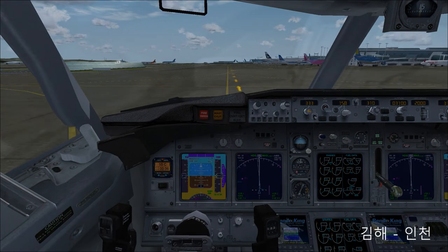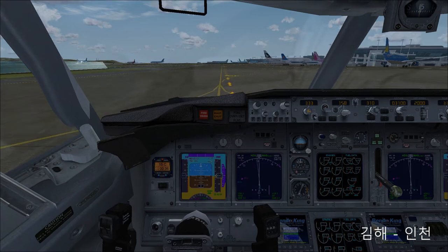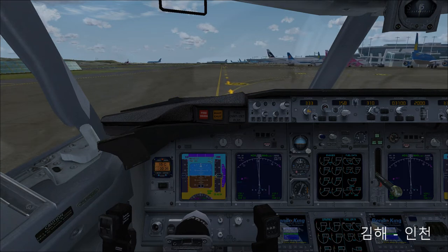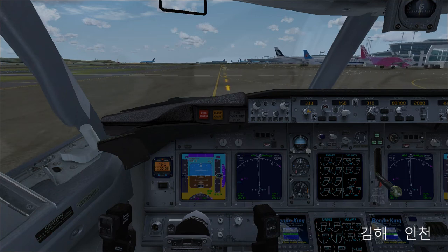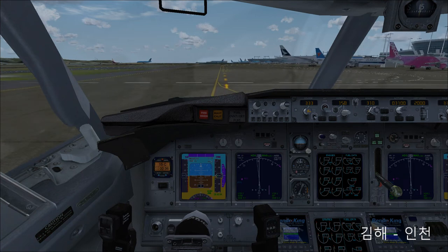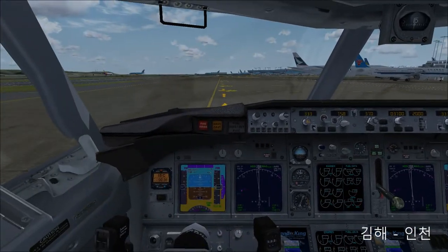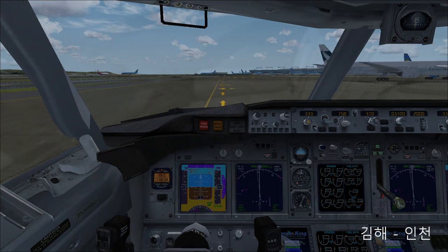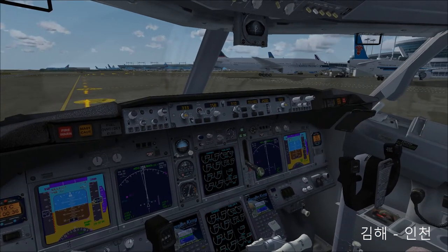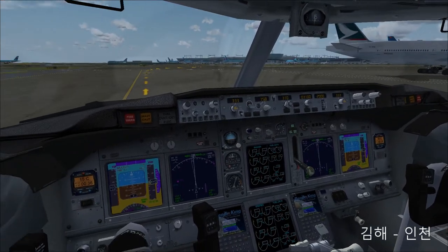On ground, Korean Air 981 with Juliet, ready to taxi IFR. Korean Air 981, taxi to and hold short of runway 33 left via taxiway Romeo 2, Romeo 8, Alpha, Alpha 7, Bravo, Golf. Contact tower on 118.21 when ready. Taxiing, hold short runway 33 left, using taxiway Romeo 2, Romeo 8, Alpha, Alpha 7, Bravo, Golf, Korean Air 981.